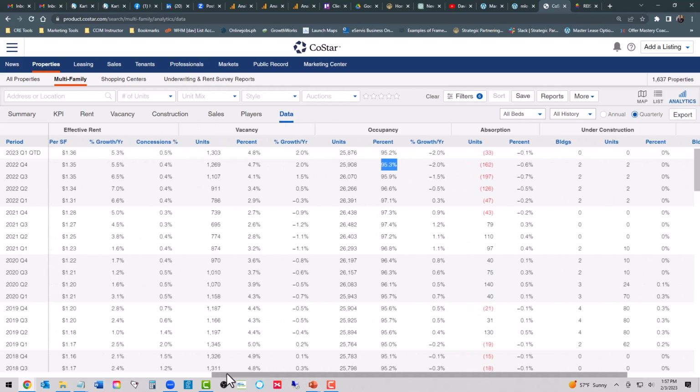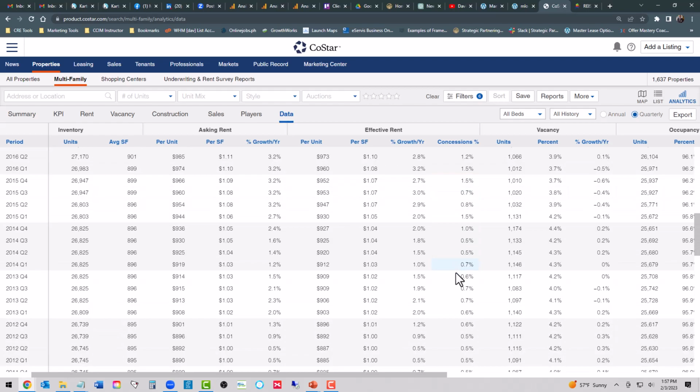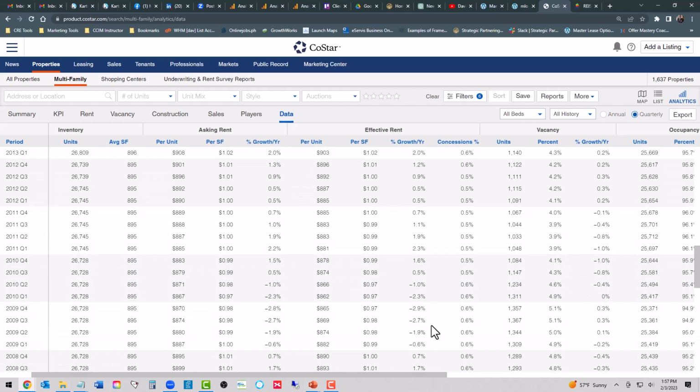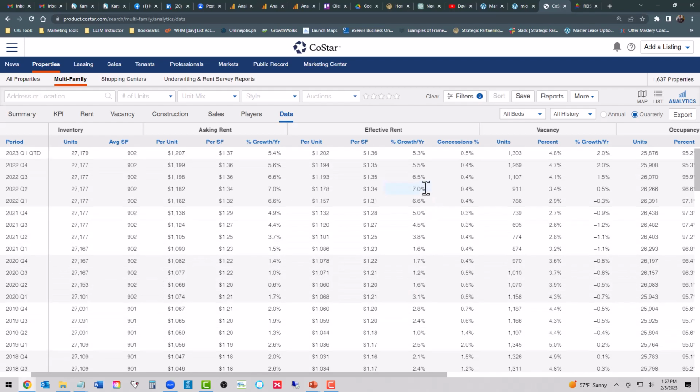Let's look at, we'll just kind of scroll down just a little bit here. We can see that when we look at effective rent, growth is pretty small. We did have some negative rent growth in '08, but just slow and steady is the pace. All the way up, we did have some bigger numbers in 2022, but those are an indication of the difference between 21 and 22, where we had some really large rent bumps.